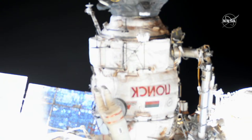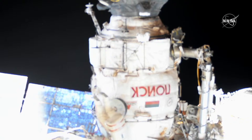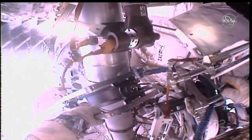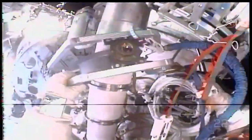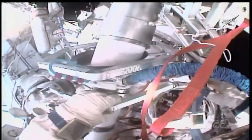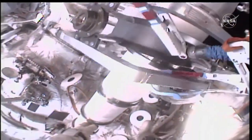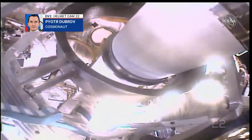I started my translation along Strela. And now getting our first look over the shoulder of Pyotr Dubrov. Again, you're going to be able to tell that you're looking through his camera by that small 22 in the lower right-hand corner. He's continuing to move along the Strela boom right now. And one of his first major tasks is going to go and retrieve the gap spanners, essentially long handrails from the airlock, to begin installing those in the external part of the station.